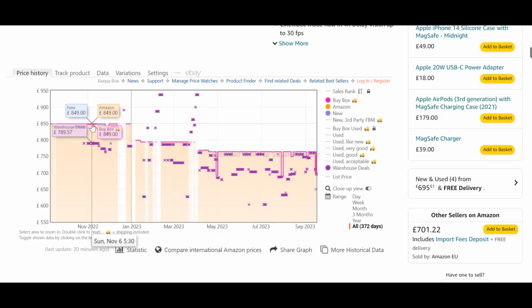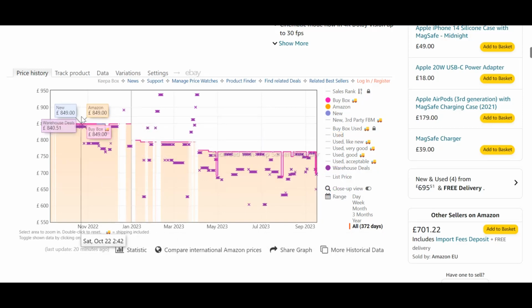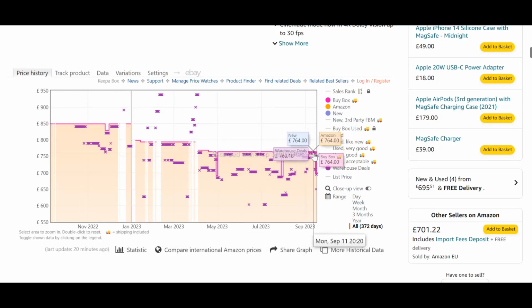Well, I suppose that's quite a big change. £849 to £769, it's £80 really. Then it came down a bit more, £764. It's really stayed at that, apart from a few times. It doesn't really have any pattern that I can see. And now that the iPhone 15 is about to come out, it looks like it's come down again. £699 it is now, so from £850, that's quite big, it's 150 really.